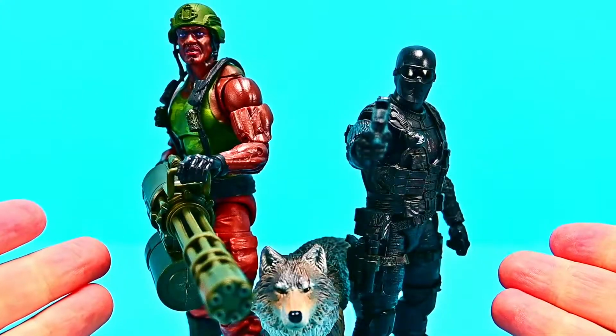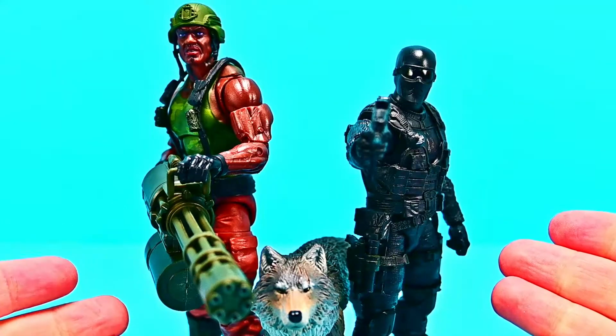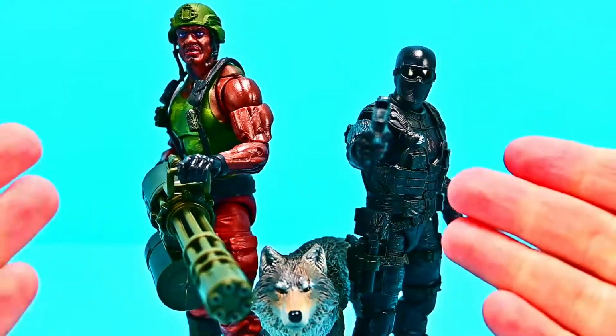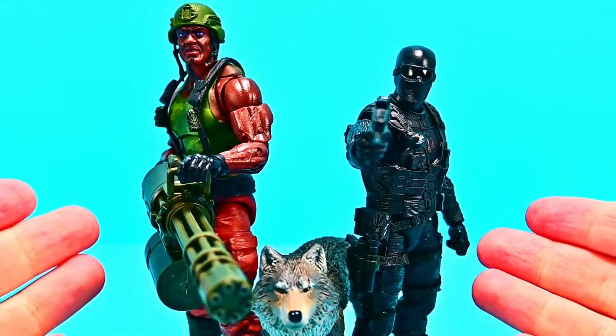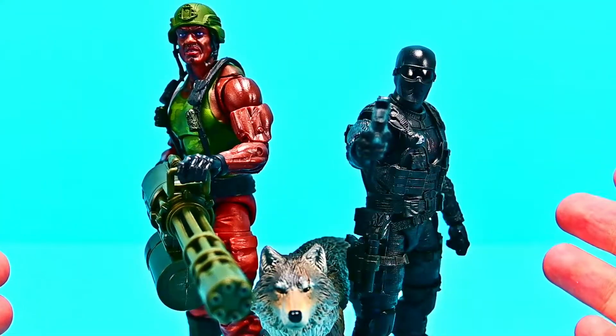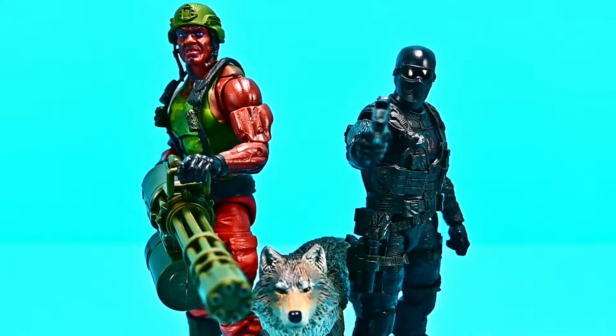So that's going to be it for our G.I. Joe Classified Series figures of the Amazon exclusive Heavy Artillery Roadblock and the Alpha Commando Snake Eyes with Timber. So both of these were pretty cool. It's awesome to get figures in their classic G.I. Joe style designs. These will be great to fit in the shelf, and hopefully they continue to do this more with some of the other characters. And then getting Timber thrown in here with that Snake Eyes is pretty cool as well.